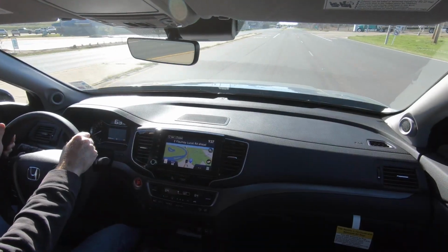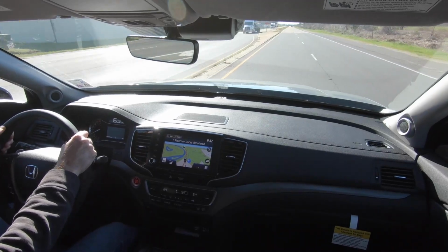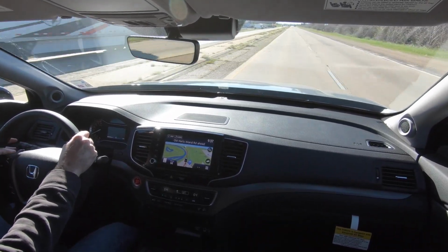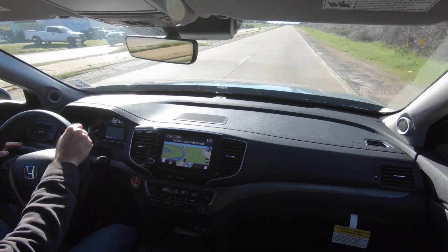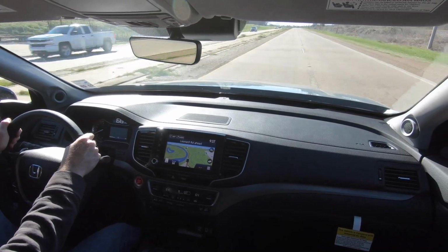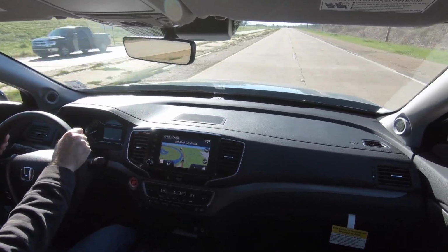So what is it like to drive the Ridgeline? Well, the Ridgeline has always been one of my favorites because it has a comfortable ride quality. Anytime I can drive these down the road, let's make sure we don't get into trouble here with this van pulling out in front of us. Those are things we don't really want in our videos anyway. I was distracted by the potential of a bad driver. I guess they weren't because they stopped, right?